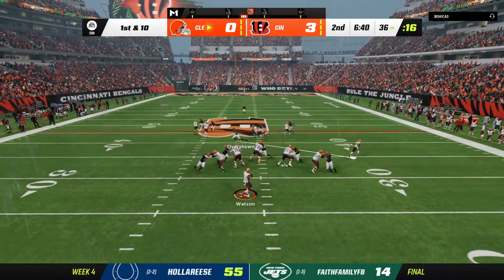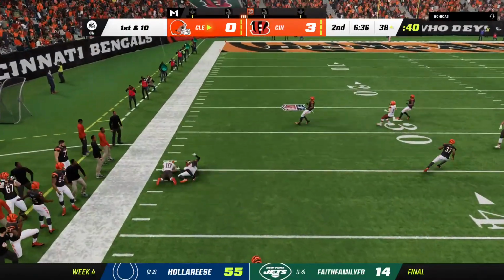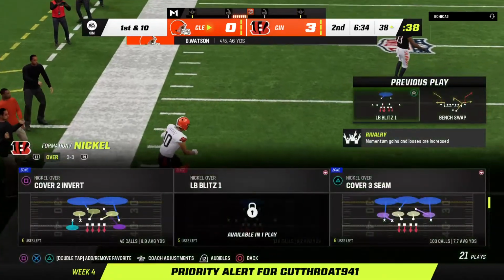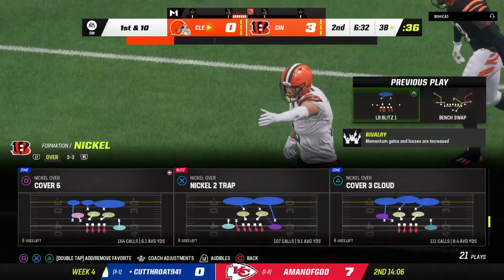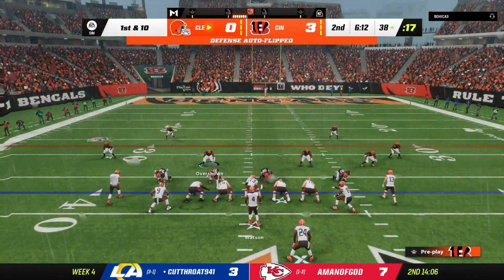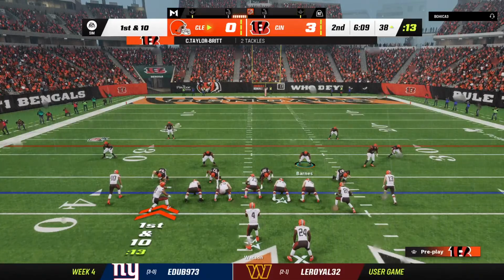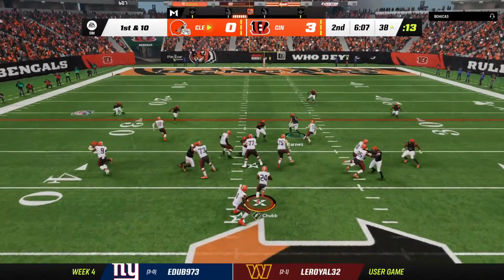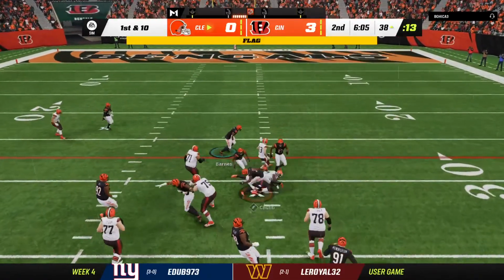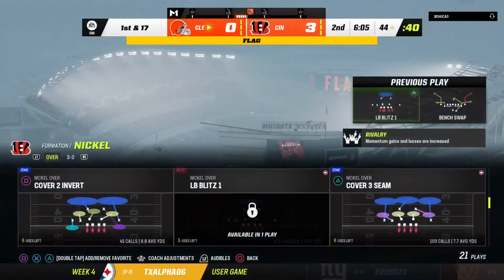To throw is Watson, and he will find his man Schwartz. That's complete, and he has a big gain inside the 40 before being dropped. That'll be marked as a 27-yard pickup. So they'll come up in Bengals territory now with a 1st and 10 at the 38. And this will go as a gain of 7 as he gets it to the 30-yard line.